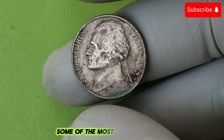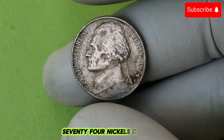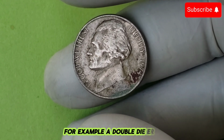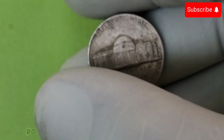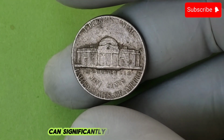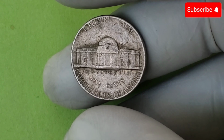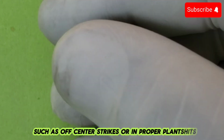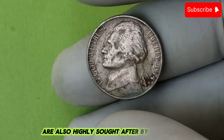Some of the most valuable 1974 nickels come from production errors. For example, a double die error, where the design appears doubled due to a misalignment in the minting process, can significantly increase a coin's value. Other errors, such as off-center strikes or improper planchets, are also highly sought after by collectors.